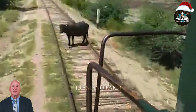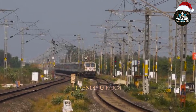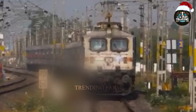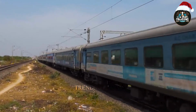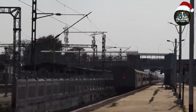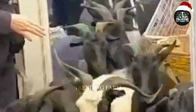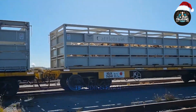Unfortunate accidents, like abrupt stops or derailments, pose serious dangers to both livestock and handlers. Careful route planning and regular equipment checks are essential to prevent such incidents. Despite these challenges, innovative solutions and skilled teams help ensure the animals' welfare throughout the journey, making train transport a viable option for large-scale farming operations.